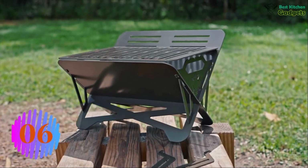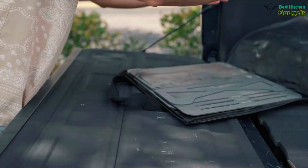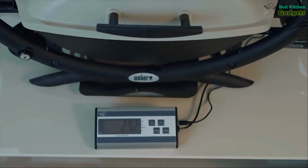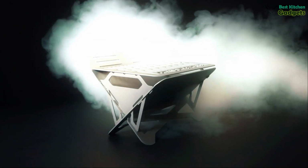Introducing Caveman, the featherlight portable grill that folds completely flat. Throw out that George Foreman, there's a new sheriff in town. Caveman is 100% portable and crazy lightweight.